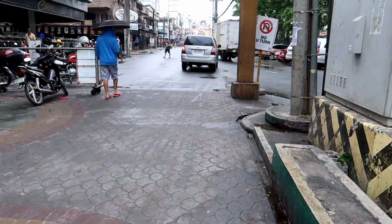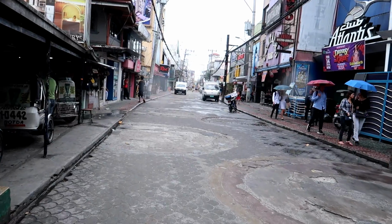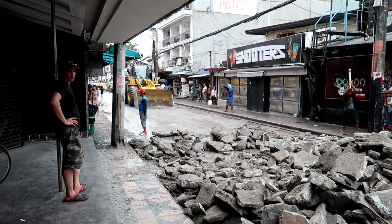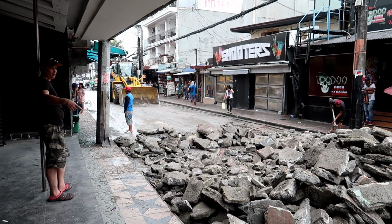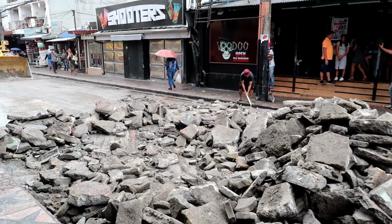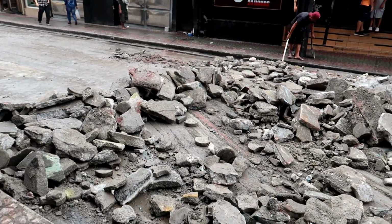And that is what's going on. They are tearing down Walking Street, guys, tearing it down. All right, guys, the truck is gone. The front end loader sits down there, and he'll wait until the truck comes back so they can keep loading it up. I've got a dude over there showing off his muscles. There it is.